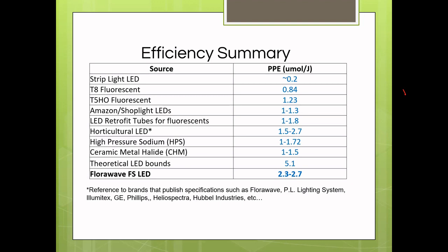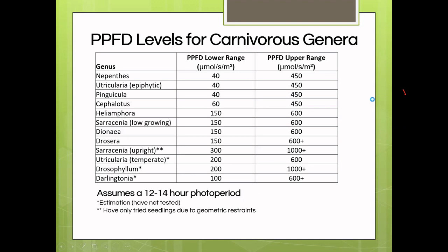There's always improvement in the industry as well. There's a theoretical bound of LED efficiency of up to like 5.1, and it's always increasing year after year, right? It seems like it's moving about 0.1 to 0.2 every year.